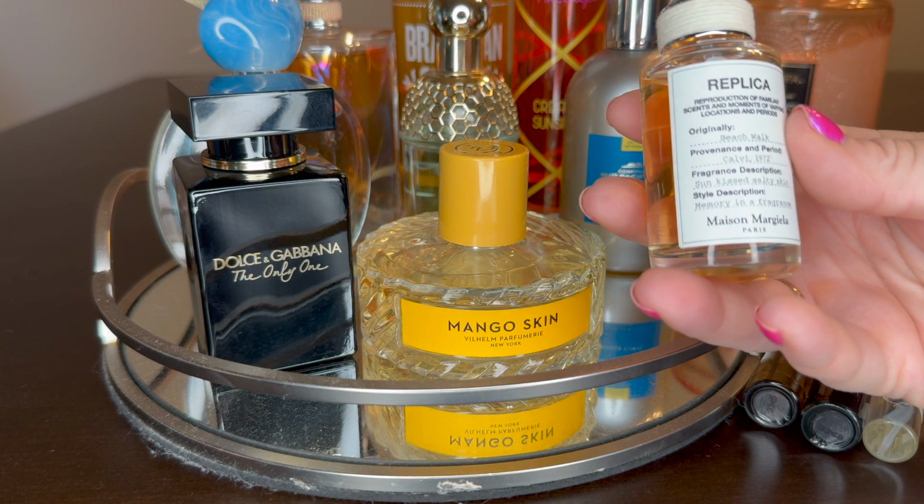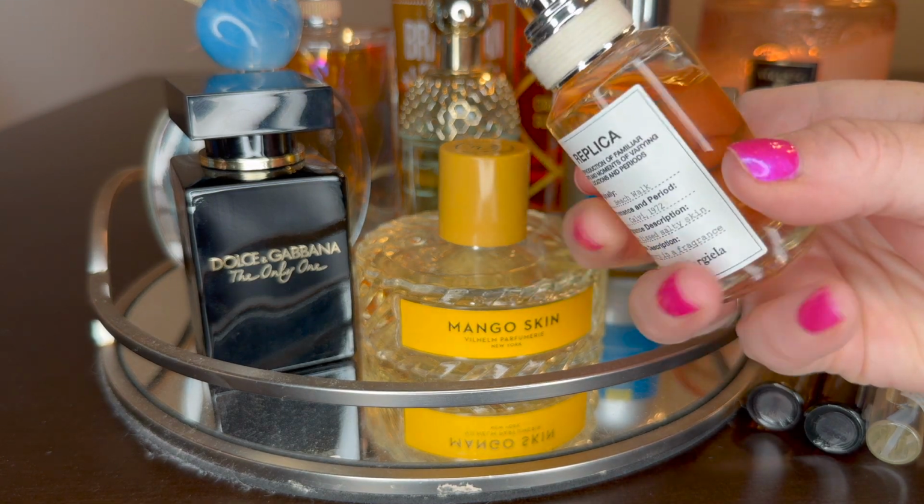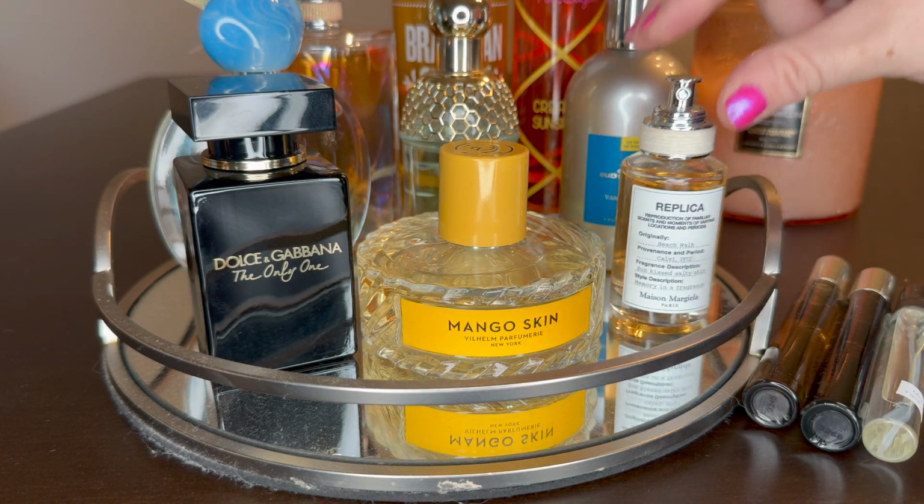From Replica, we have Beach Walk, which I know is super, super duper popular. I love this one as well. It's just a 30 ml that I have, but I haven't given as much love to it as I would like. I want to make sure that's on the tray.